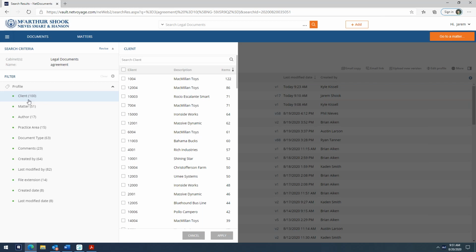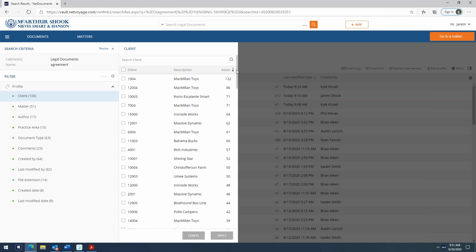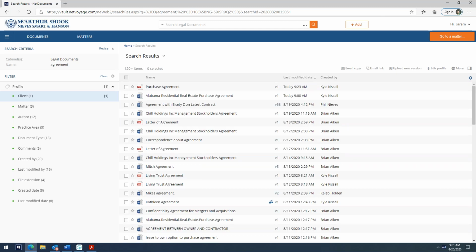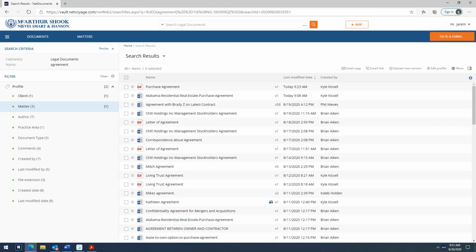So for example, we'll go over here to client, and maybe we'll see if we can find Rich Industries in the list. I guess agreement comes up quite a bit in this list, but it doesn't really matter. I can pick any one of these just to demonstrate to you. So we'll try this Macmillan Toys. It tells me there's 1,004 documents in Macmillan Toys that contain the word agreement. So now I'm narrowing down my list, and I can narrow it down further with the filter here by matter and so on. So you can do a broad search of your entire database, and then with the filtering on the left-hand side of your screen, you can very quickly get to the results that you're looking for.